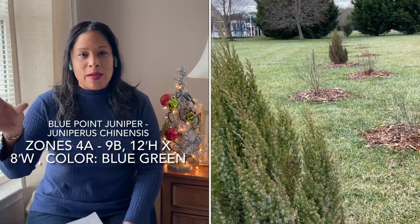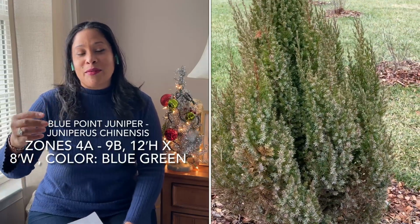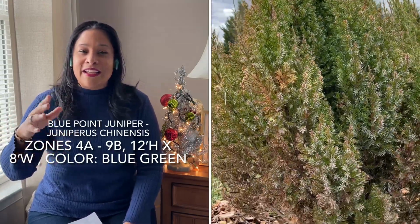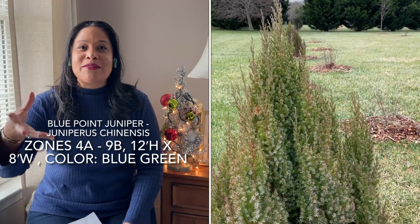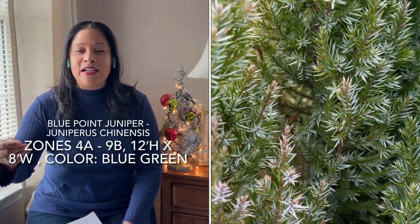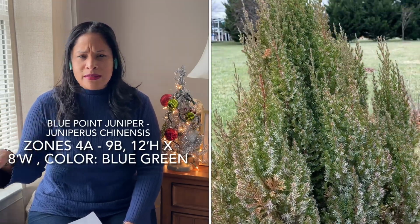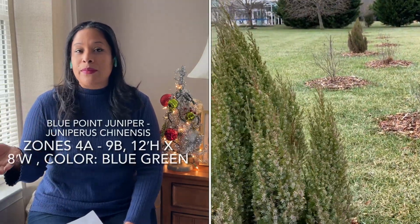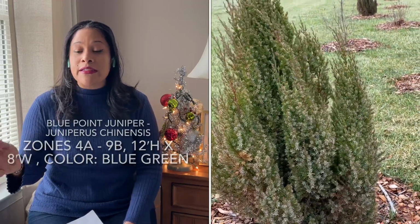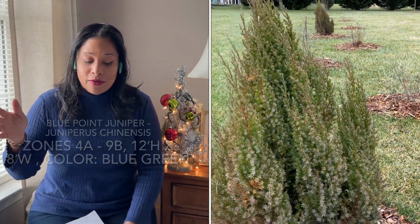They grow in a pyramidal shape, so you don't have to worry about cutting them. As the name says, they have this blue color, a blue to green color, really nice. And during the fall, that blue color looks even better. It's not a standout blue, it's that blue-green color. It's not for you to be touching all the time because it is a little bit spiky, but not super spiky. You can also cut it as a topiary, because I know many people use it as topiaries in formal gardens. But we're just going to let it grow in a pyramidal shape, and it can grow to 12 feet high and 8 feet wide, which is going to look amazing.